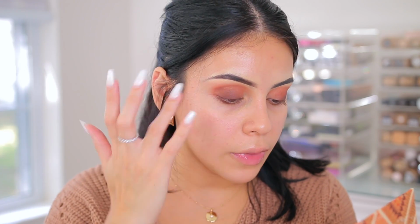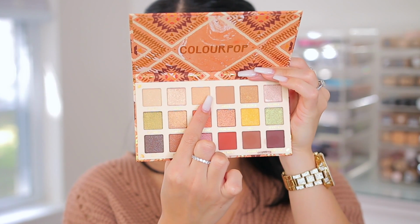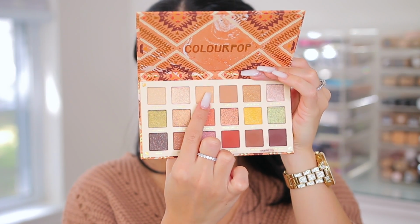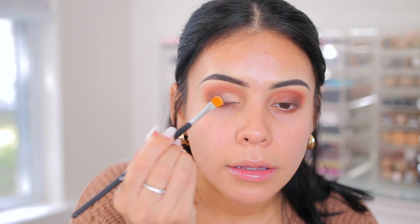I think what I'm gonna do on the lid, I'm gonna take this shade right here called Open Road. It's like a sequin color. So it looks matte, but then when you look at it up close, it has some glitter to it, but it's a really pretty muted shade. So I'm gonna take that and I'm gonna put that in the inner part of my lid.